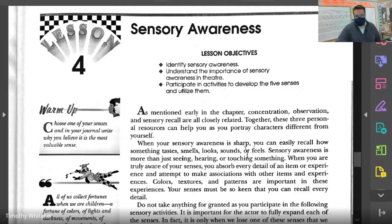As mentioned earlier in the chapter, concentration, observation, and sensory recall are all closely related. Together, these three personal resources can help you as you portray a character different from yourself.